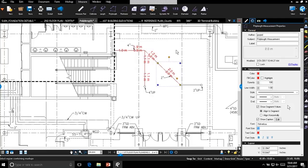What's also nice, if you notice in this properties panel, we have changed the caption options inside of Revu 2017. In the past, when you chose show caption, it would show all or nothing. Now with Revu 2017, you can choose which captions you want to show. So you can choose just the label, just the length. If you're dealing, let's say, with area measurements or depth, you can choose to show just one or all of those as well.